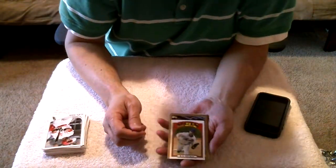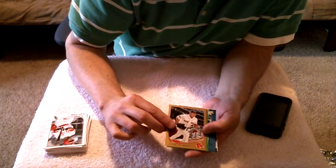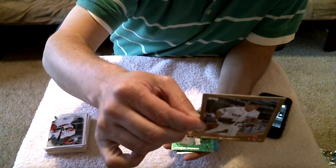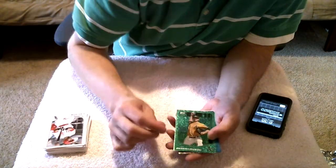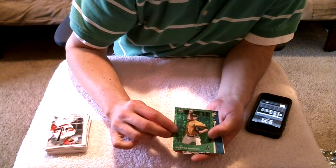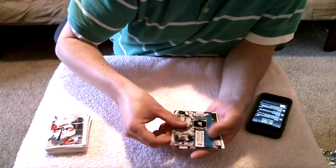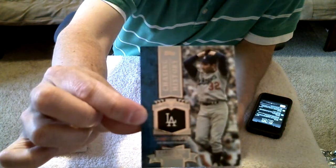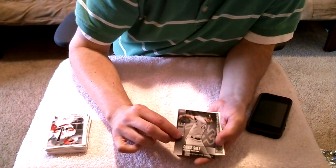Our 72 mini. It's for the Mets. It's R.A. Dickey. We have a gold card for the Red Sox. Jacoby Ellsbury. And it's numbered 817 to 2013. Our emerald is for Oakland. It's Jarrod Parker. We have a chasing history for the Dodgers. Sandy Koufax. We have a chasing the dream for the White Sox. Chris Sale.